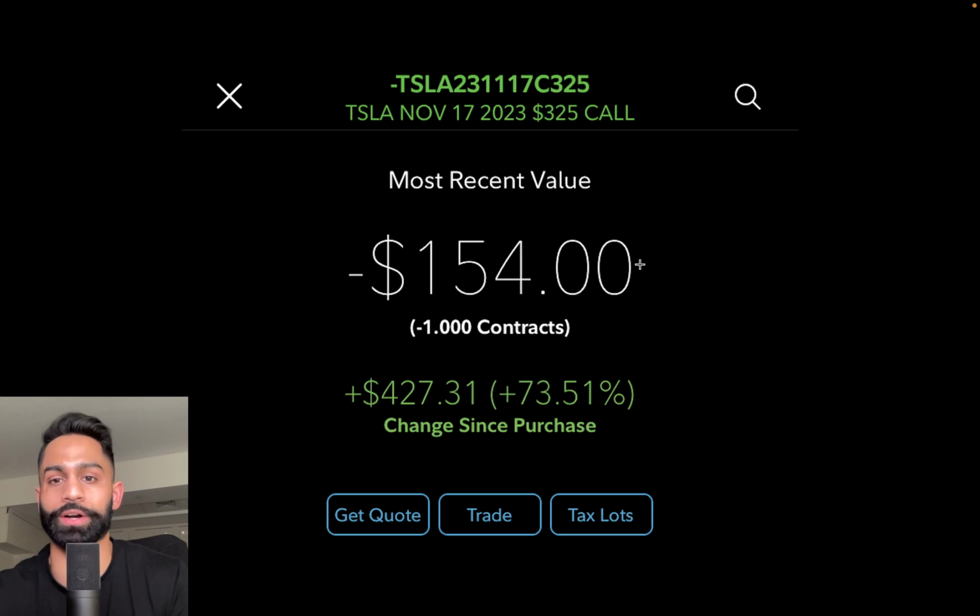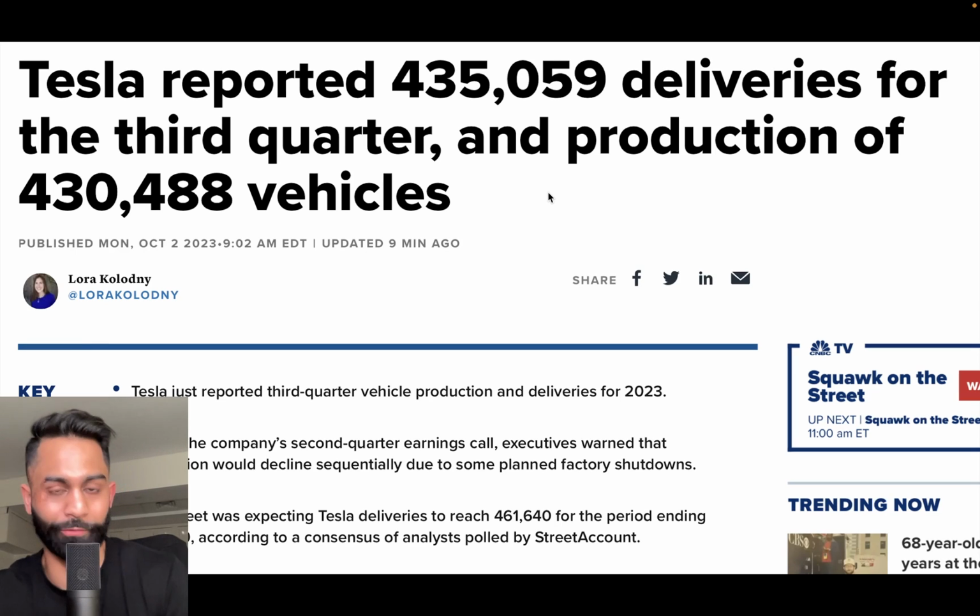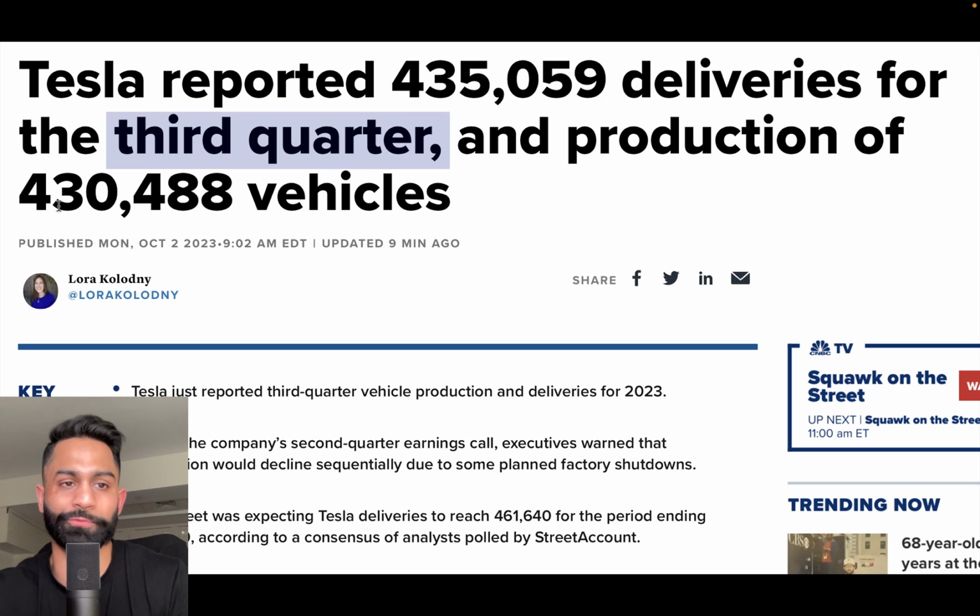Now, going over to why Tesla is selling off right now. Tesla reported 435,000 deliveries for the third quarter, and production was 430,000. So it's possible that Tesla did have a little bit of inventory left over, which they also did deliver over the third quarter of 2023.